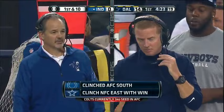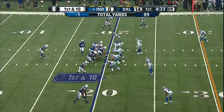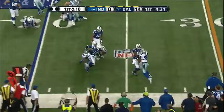We're back with Dallas already up 14-0. The Colts last week clinched their division with a win over Houston. Cowboys take the NFC East if they're victorious here today. Luck swings it over to Nix. And he's got five.